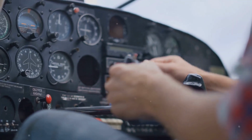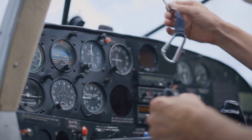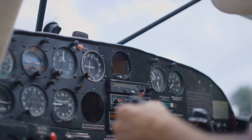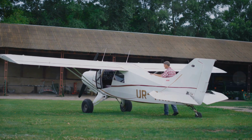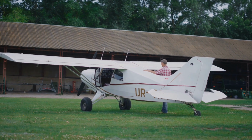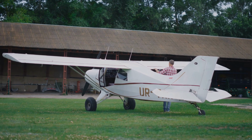Finally, practical training. This is where theory truly meets practice. Trainees get hands-on experience, operating aircraft under the watchful eyes of experienced instructors. It's here that they learn to navigate the unique challenges that come with piloting an aircraft, from managing complex systems to dealing with unexpected situations.